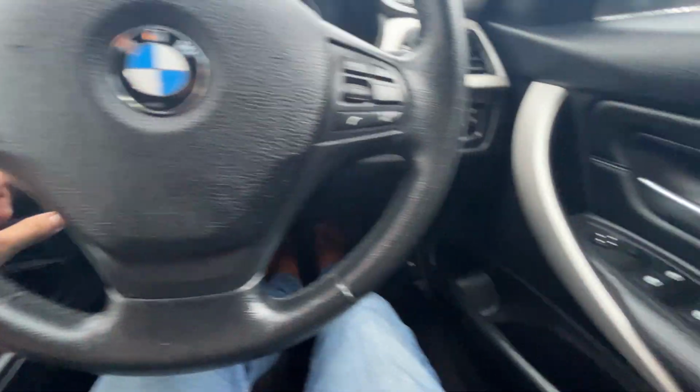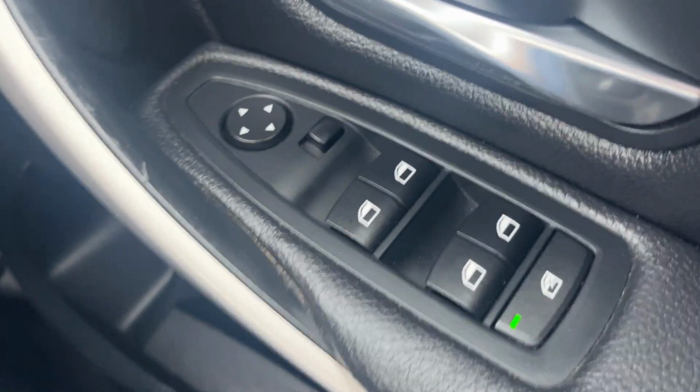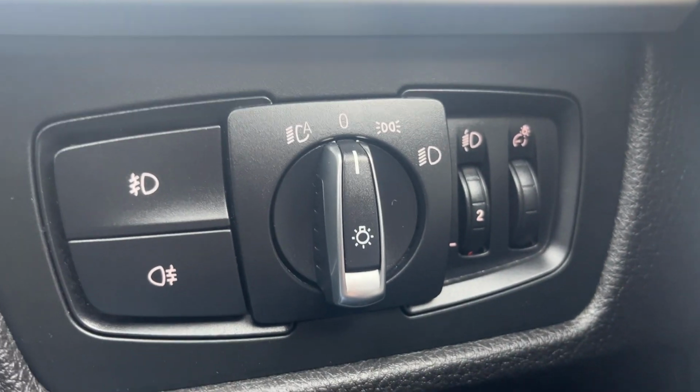So we'll start the car up and run you through as much of the spec as we possibly can. So we've got full electronic windows with electronic adjustable side mirrors. Moving across, we've got automatic lights and wipers in this car. Going a bit further, we've got cruise control. It's on the multi-function steering wheel.